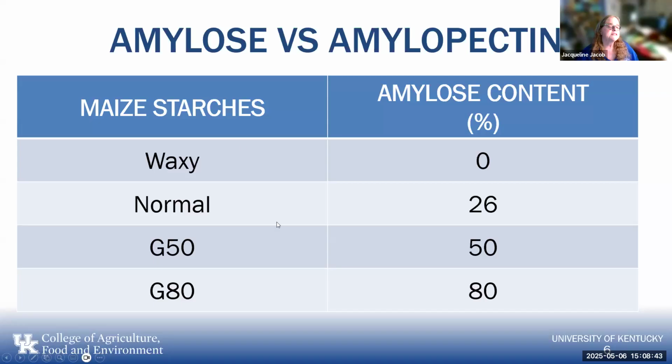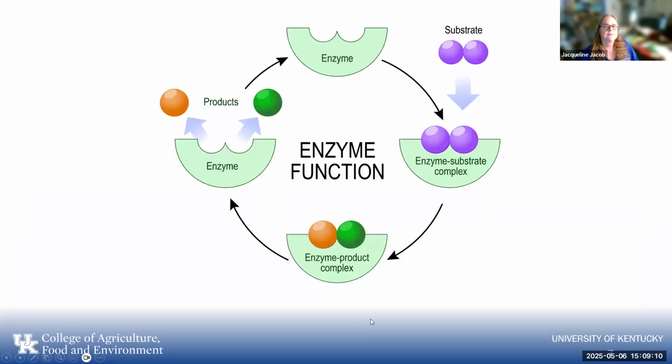So these are just 4 types of maize or corn starches. The highest one has 80% amylose, and the waxy has 0. So you can get anywhere in between, and that will affect the digestibility of the starch in that grain to supply energy to poultry.